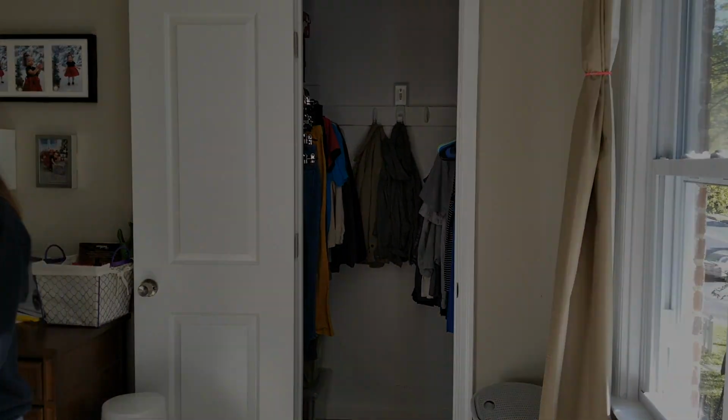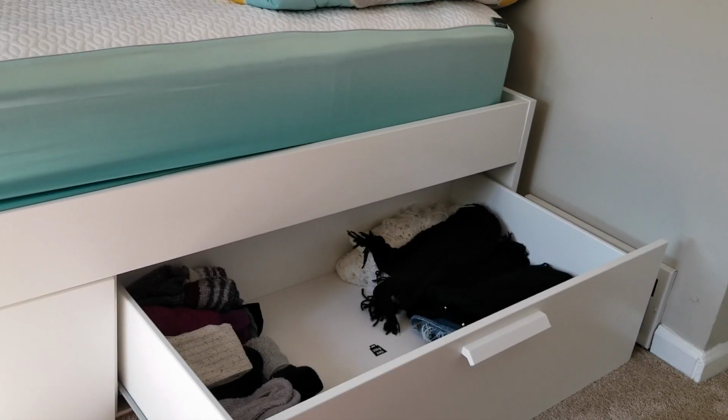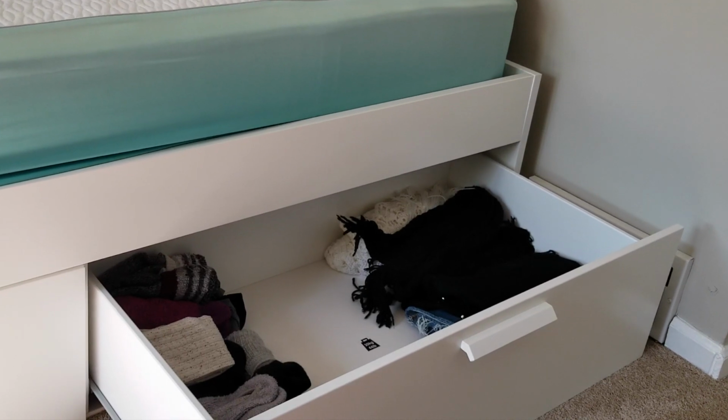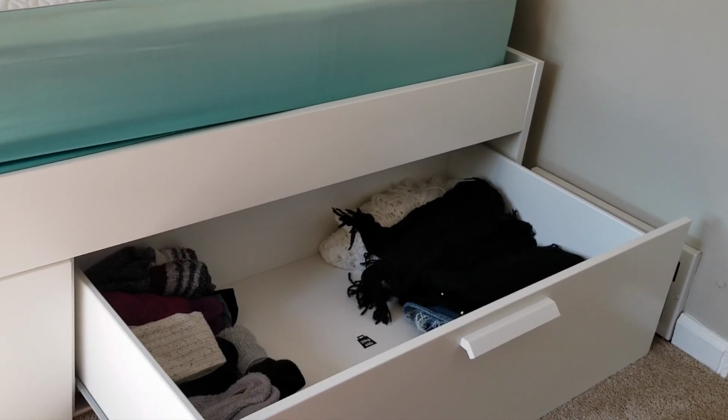Okay, so this is all cleared out. I just have shawls and those are holiday stuff in the corner. And then socks, which I'm actually going to stick in my sock drawer now.